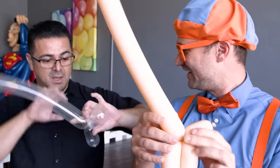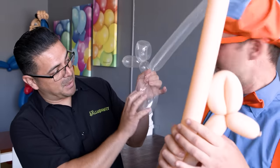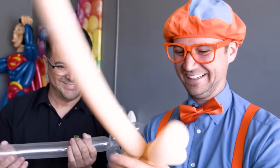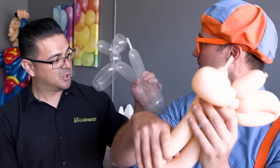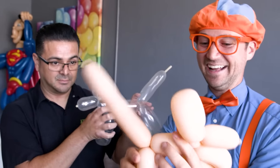Whoa! Now, we are gonna create another U shape. All right. Tightly squeeze, leaving a bubble for a neck. Okay. This is fun! Whoa! And then we're gonna fold the tail towards the neck, create another U shape, and tightly squeeze. All right, I'm doing it.